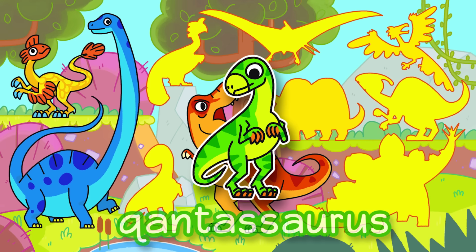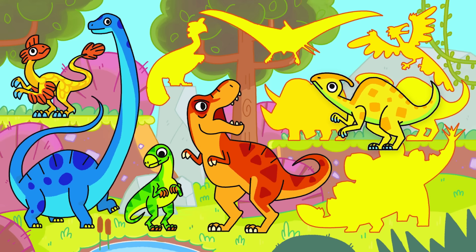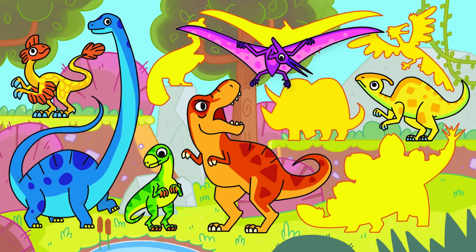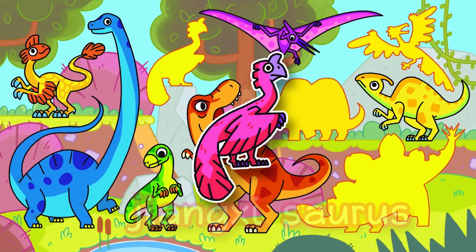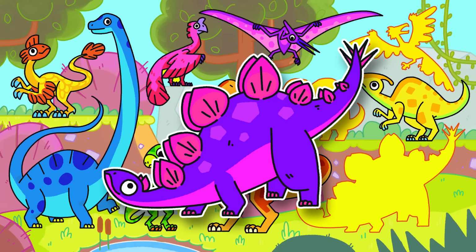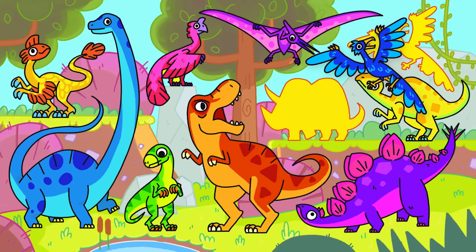Quetzalcoatlus. Parasaurolophus. Pterodactylus. Xiaosaurus. Stegosaurus. Rahonavis. Triceratops.